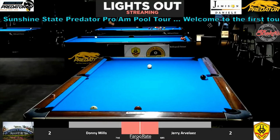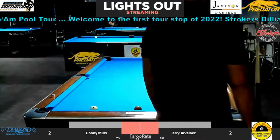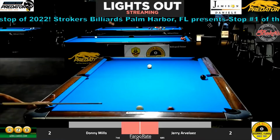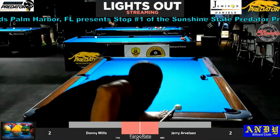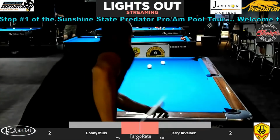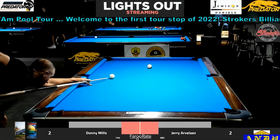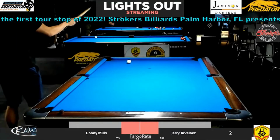And it looks like Raymond Linares is trying to take charge over the youngster, 15-year-old Connor. Just took a commanding lead now, 4-2. All right. Perfectly straight in here on the 7, so he's not going to do too much with his cue ball. I think Robert finally got on the board over there. Okay, Robert says he's not done yet. My horse is still kicking, just the way I like it. Nice 2-rail position on the 9 ball by Donny Mills, and this will give him the lead for the first time. There you have it. 3-2, Donny Mills.